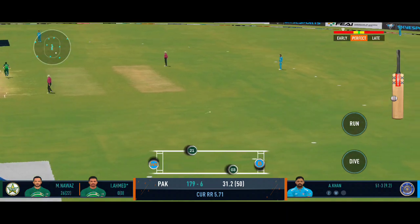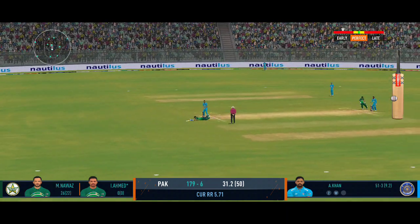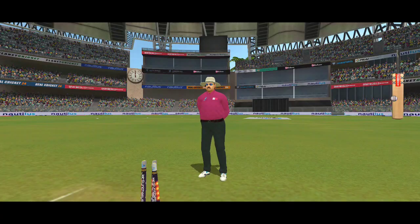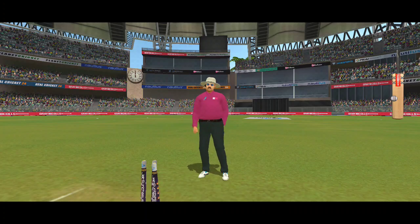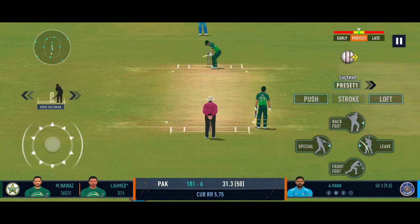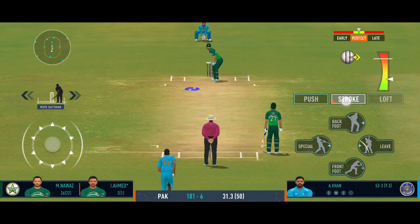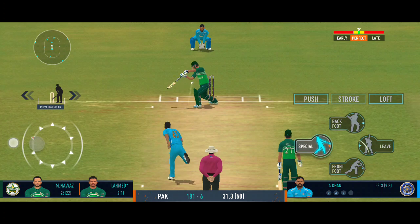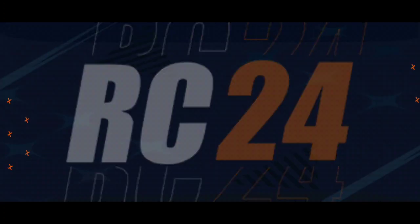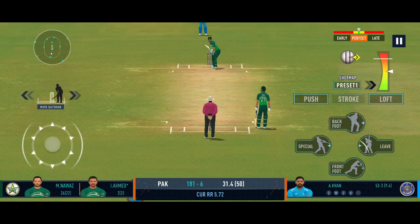Turned away for a single. That looks close, big appeal. Slight mix up, but I think he's back in. But the umpire says not out. He's very lucky to get away with that one. That's skillful bowling. That was a moral victory for the bowler.